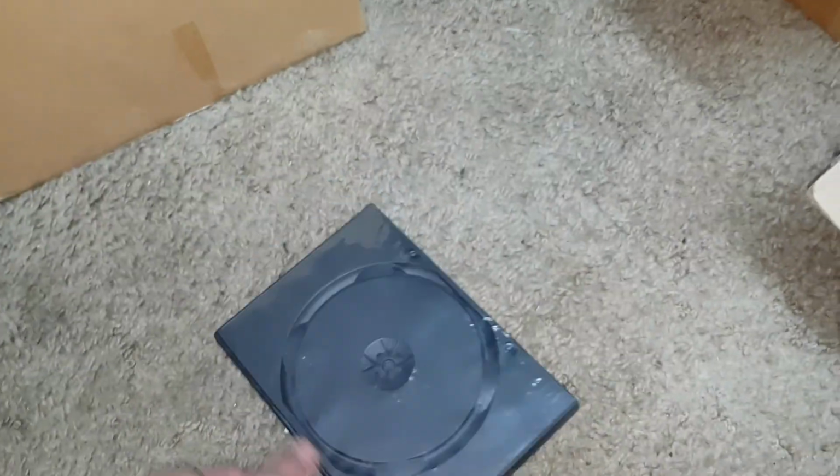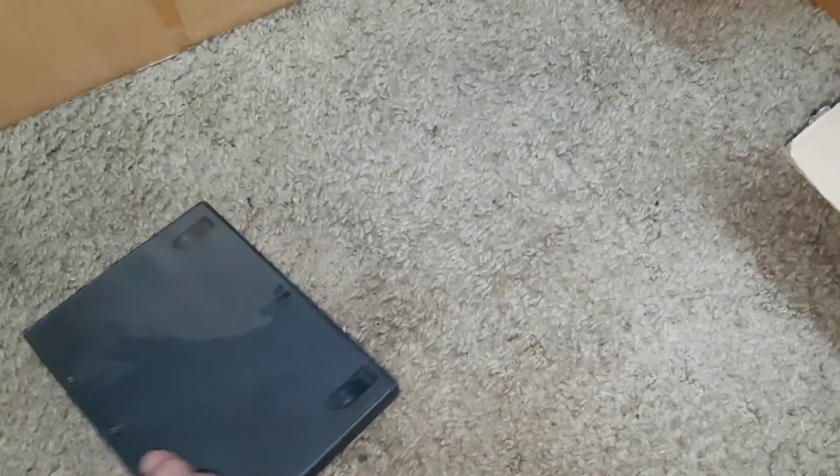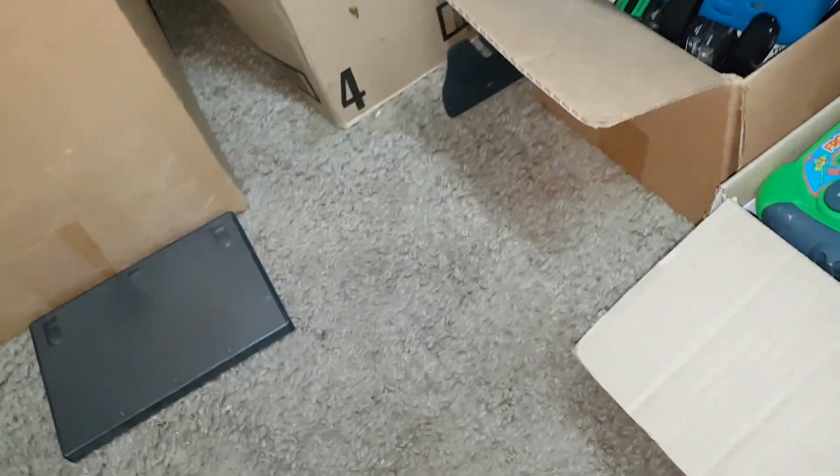So empty cases. I sold most of my empty cases. I don't think we need empty cases. I think we have a bunch of empty cases, so we can just throw out empty cases. We have tons of empty cases.